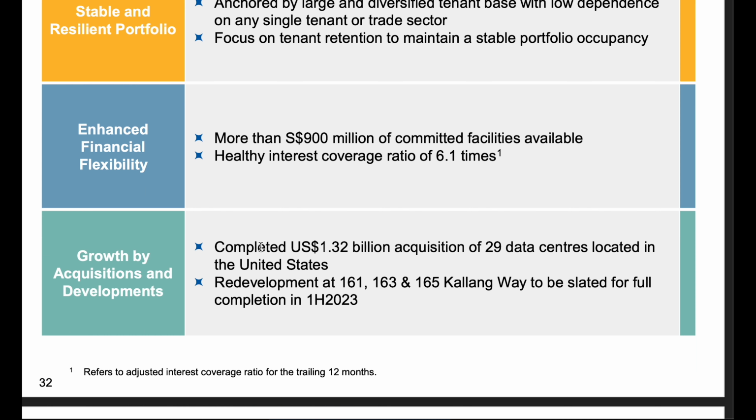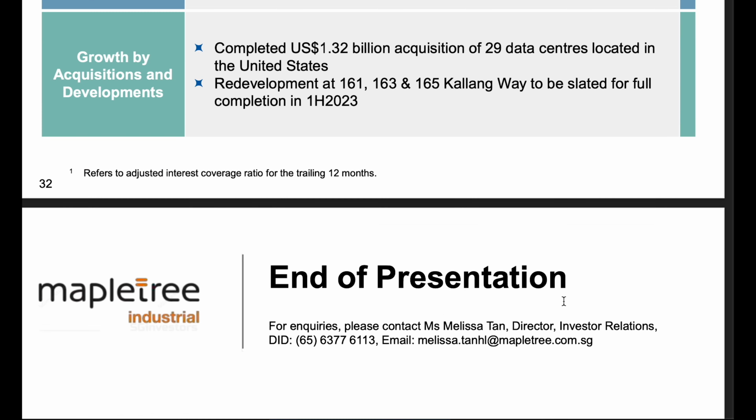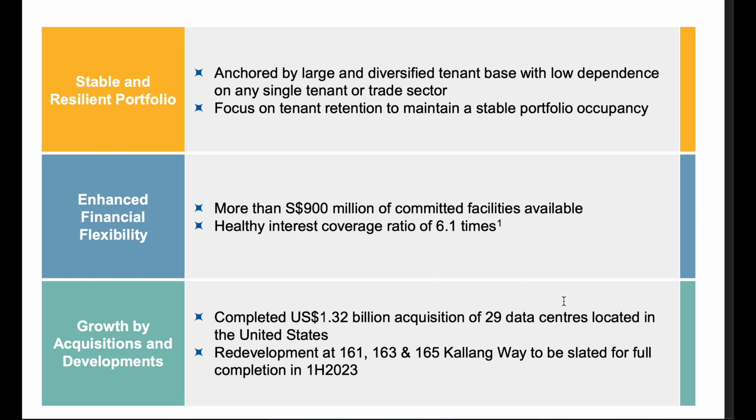Growth by acquisition and development. So they actually use the money that they borrow or gain through equity finance to acquire more data centers in United States and even in Kallang Way, right? So they're telling you the money that they gain from you is put to good use, not to play. Okay, take money from you and do no work, earn management fee only.